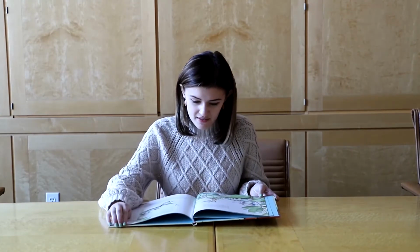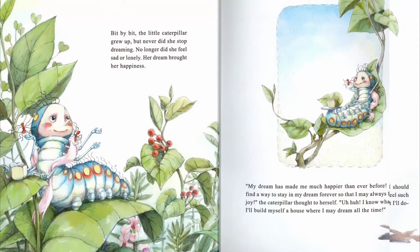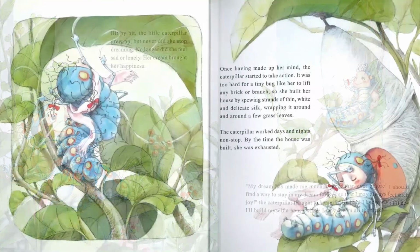Bit by bit, the little caterpillar grew up. She never did stop dreaming. No longer did she feel sad or lonely. Her dreams brought her happiness. My dream has made me much happier than ever before. I should find a way to stay in my dream forever so that I may always feel such joy, the caterpillar thought to herself. Ah, I know what I'll do. I'll build myself a house where I may dream all the time.